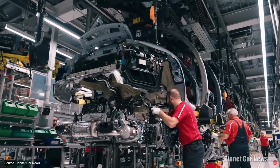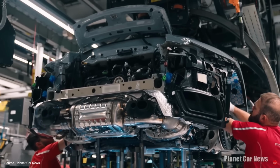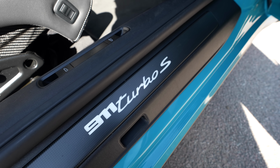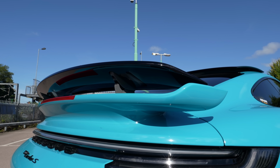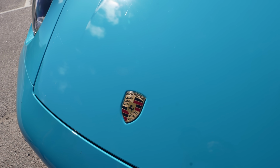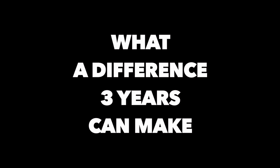Begging the question, what can be achieved when a 992's engine is fully forged? Well, today, for the first time, we all find out together. And interestingly enough, with the same 992 that I experienced for the first time that inspired me a few years ago. But what a difference 3 years can make. Introducing the most powerful and fastest 992 Turbo S on the planet.